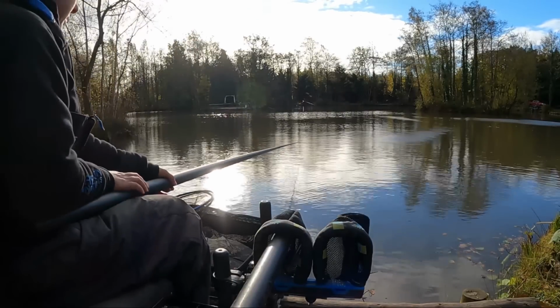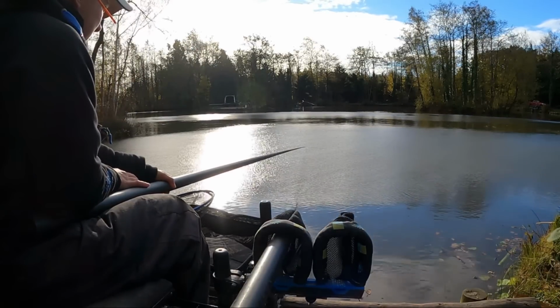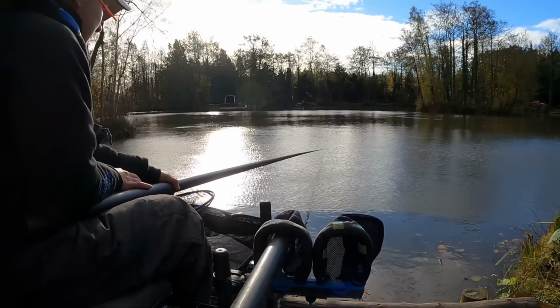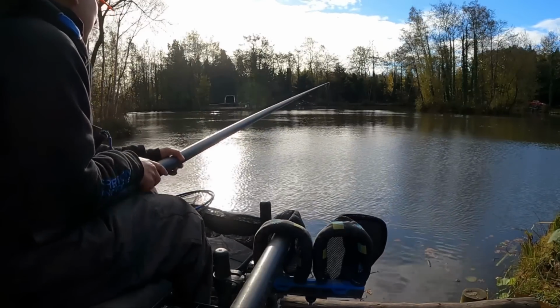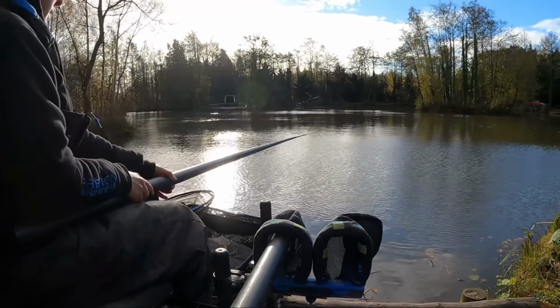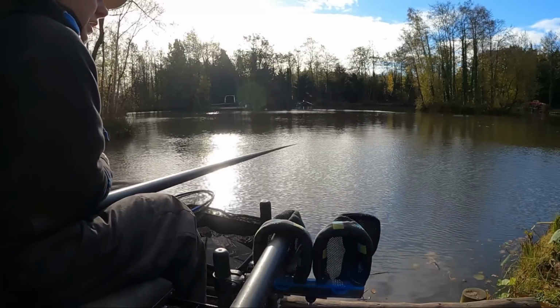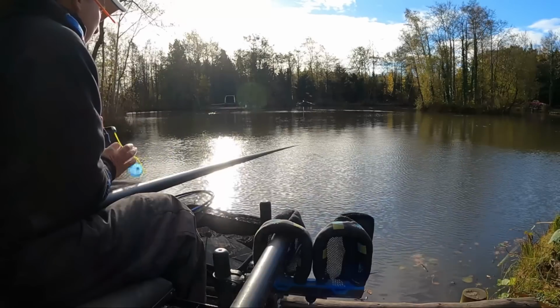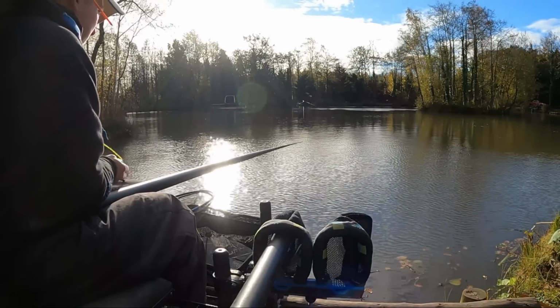The groundbait that I've fed on these lines is the Sonubaits Super Sweet. I do usually use Dark F1 and Thatchers, but Super Sweet's always been one of them. It's always caught my eye, caught my attention. Smells really sweet, obviously, it's in the name. It's got the odd fleck of colour in as well, which I quite like. So I just thought this year I'm going to give it a go, and it's got a little bit more fishmeal in than the Dark F1. So yeah, so far so good.